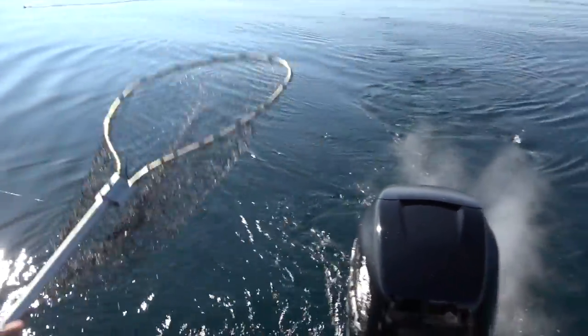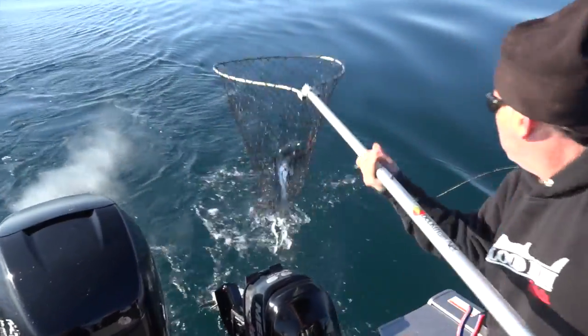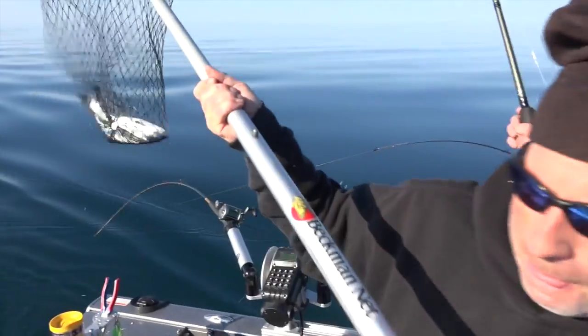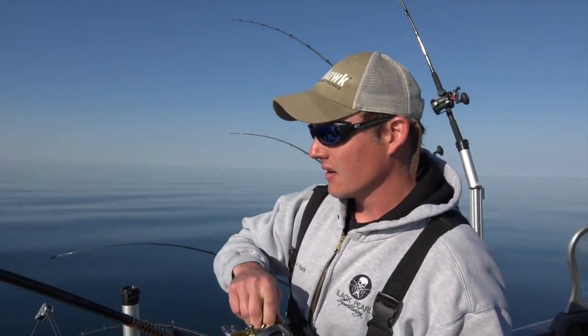We fish those through June, and then the lake trout fishery really picks up, and we generally target lake trout through mid-July, and then the kings show back up again, and we finish out the year in August and September fishing salmon.